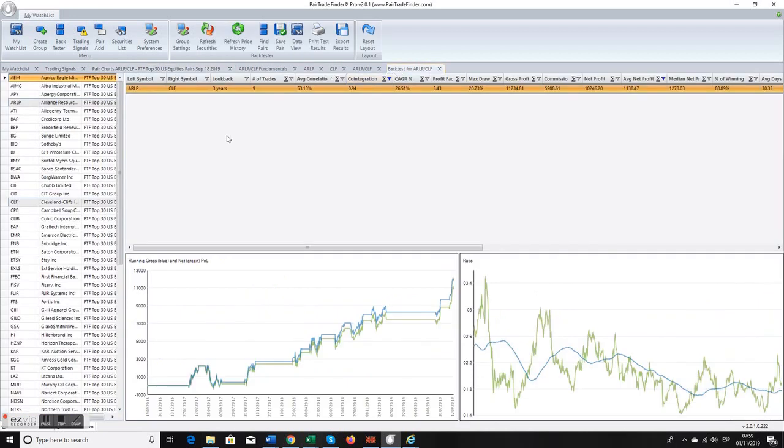Why did we choose this pair in the first place? Here's the backtest results over the last 3 years. You had 9 trades. This includes this last trade. You have an average correlation of 53%, which is decent. Co-integration is 0.94, so it's a co-integrated pair. Beautiful compound annual growth rate, 26.5%. Had you left money aside just to take the trades for this pair and not used any leverage, so just on a self-financing basis, that's a pretty good return. However, remember my warning about volatility. We'll look at that in a sec.